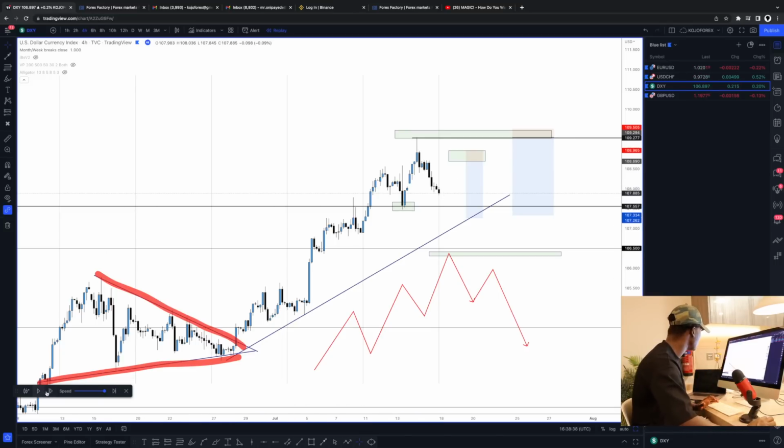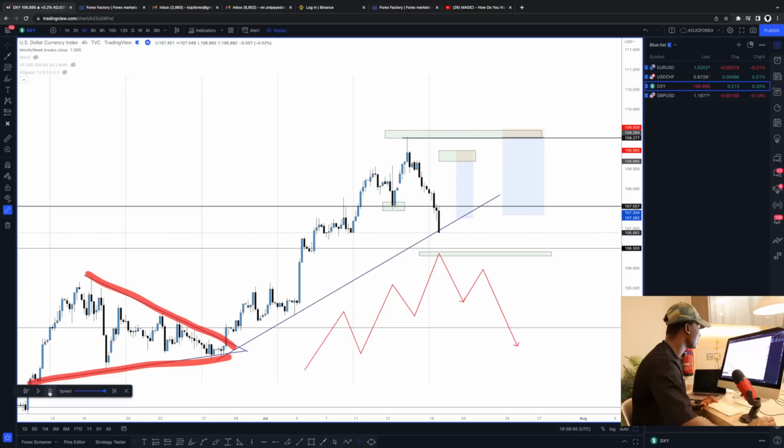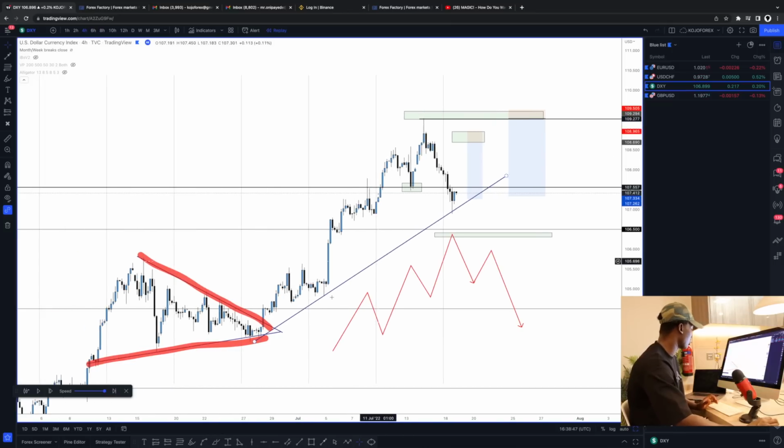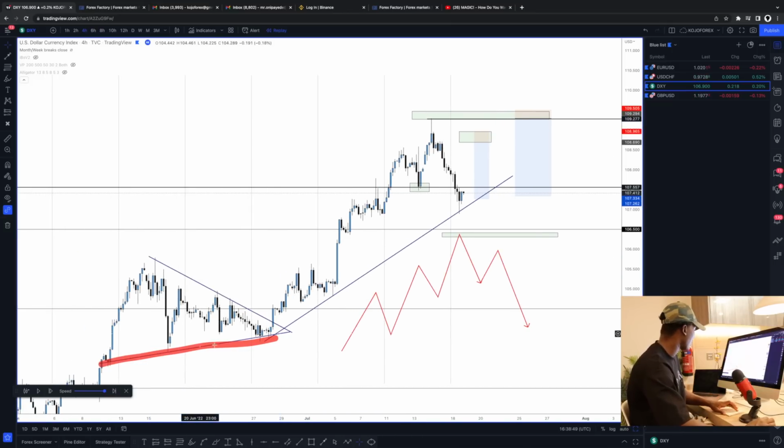but it actually did trade all the way down. So you can clearly see here, if I use the replay button, that it kept trading all the way down. But upon trading all the way down, it came onto a next stumbling block, which is this trend line that I have across here, right?